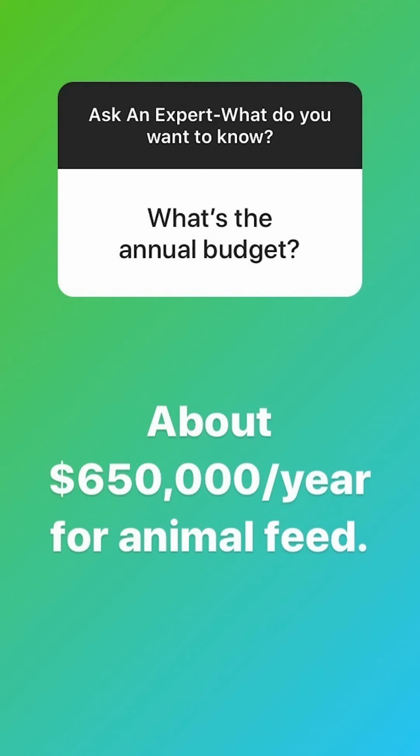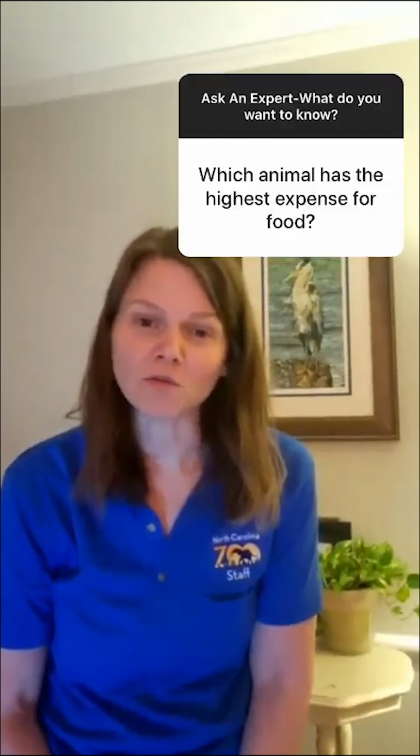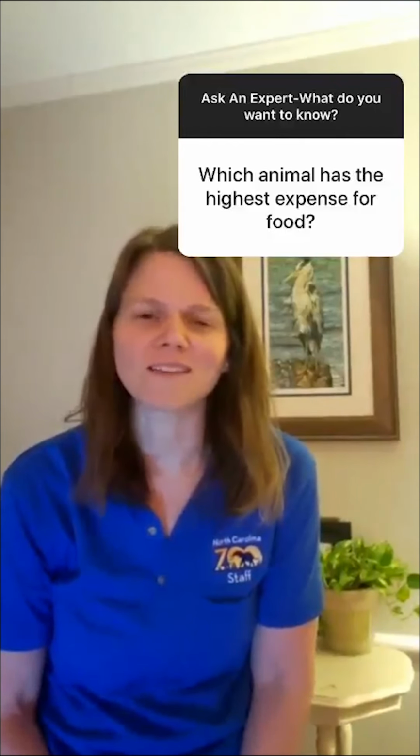I would have to poll all of the keepers to truly find out who the pickiest eater is, but I have heard that Anana, our female polar bear, is quite finicky. You could probably guess, but based on the sheer volume of food they require, the African elephants are the most expensive animals to feed.